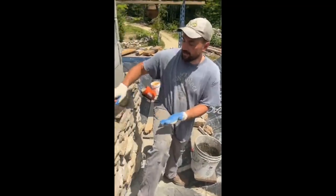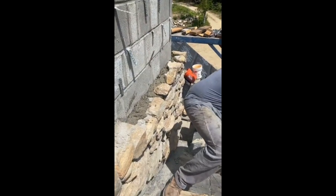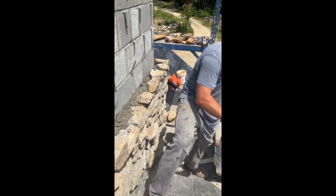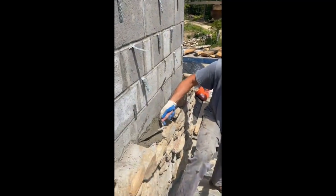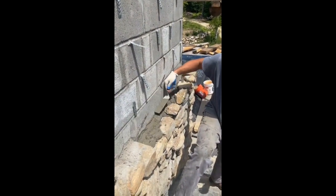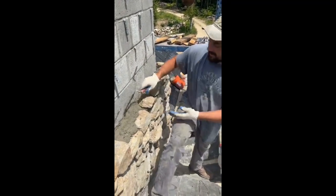I had just gotten up here with a fresh batch of mortar. It wasn't supposed to rain all day. It was supposed to be cloudy, but it wasn't supposed to rain, and it started to downpour. You guys see how much effort it takes to get a batch mixed up, get up here, and get ready to go.